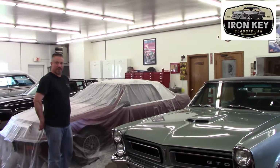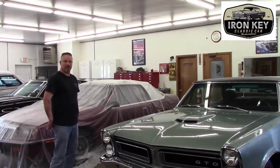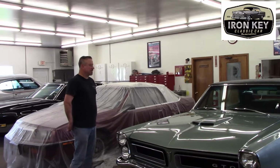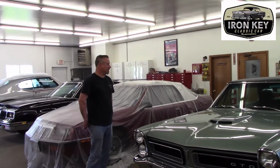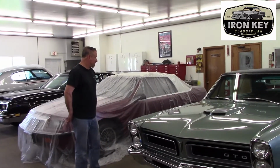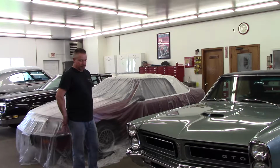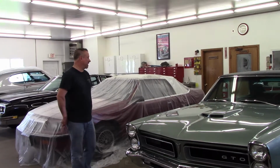We worked closely with a GTO AA tech on the car to make sure everything was correct. It's got a lot of nice options: AC, tilt steering, rear speaker, power antenna, the Tri-Power. So it's a pretty cool car, 4-speed, fun to drive.